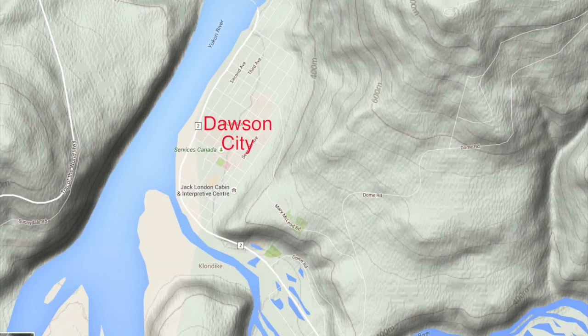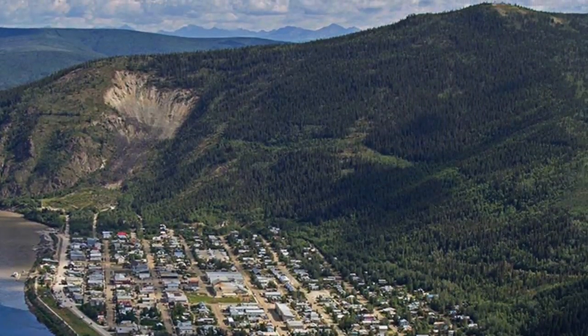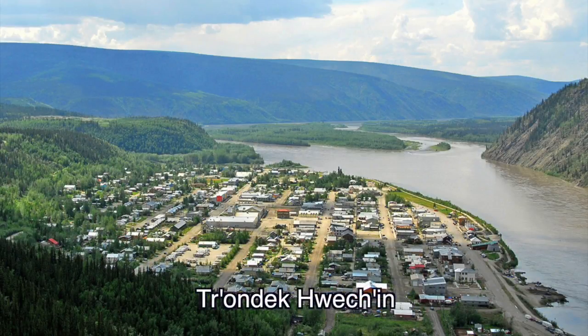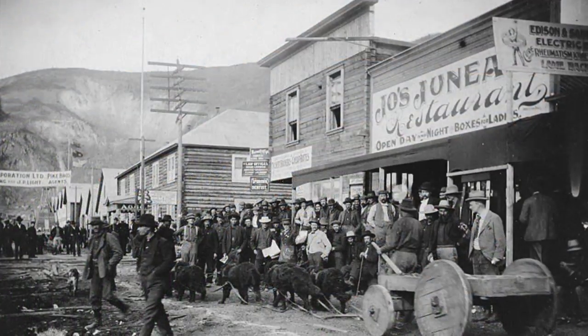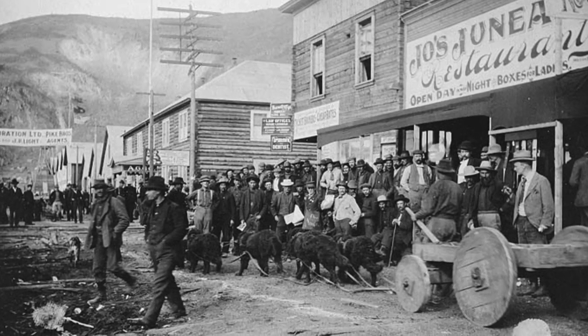Dawson City is built on a floodplain. It was inhabited perhaps for thousands of years by people known as the Trondek. They hunted and fished and lived large, at least so far as a hunting and gathering society could. Then came the gold rush stampeders at the end of the 19th century.